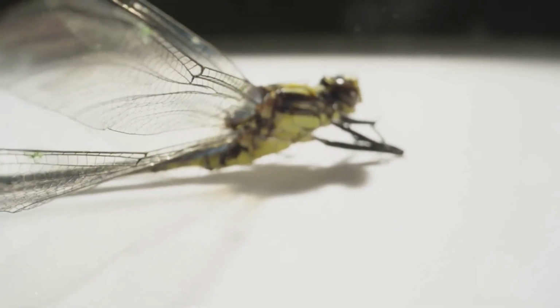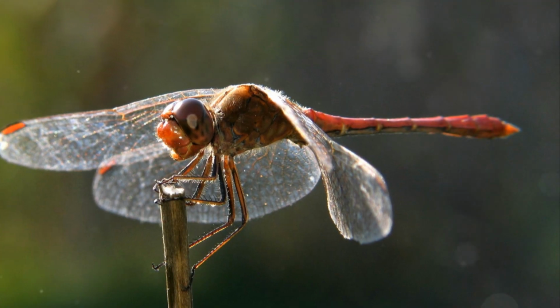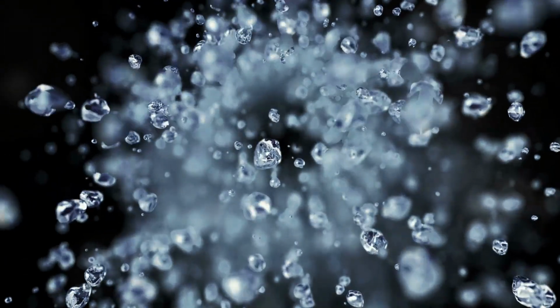First, remove the wings and legs. These parts are tough and not particularly appetizing. You can discard them or save them for later use as bait for fishing. Next, give the body a quick rinse in clean water to remove any dirt or debris.